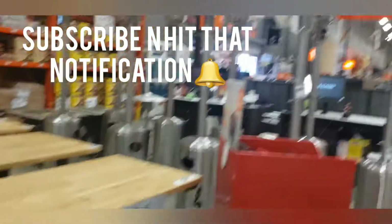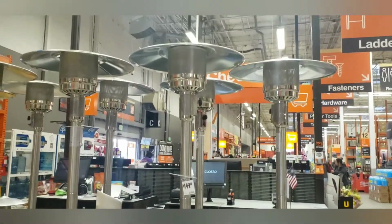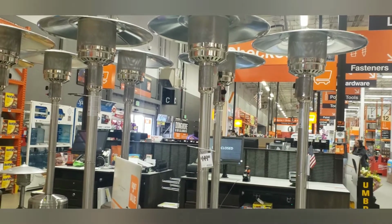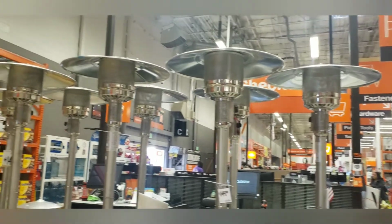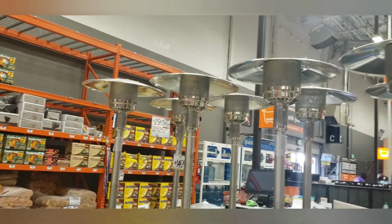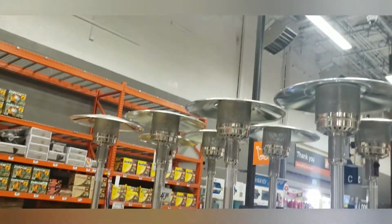Mm-hmm. We were also looking at these. We like these too for the backyard, you know, for gatherings or anything like that. They're right now for $149. I don't know if these go down in price with the temperatures like the summer and spring stuff do. But those are really nice.